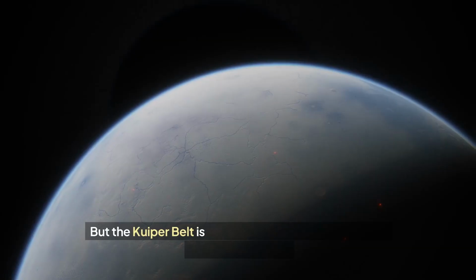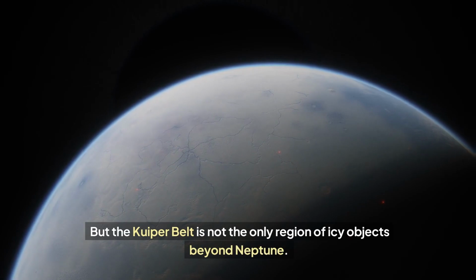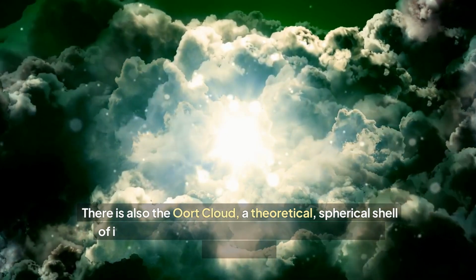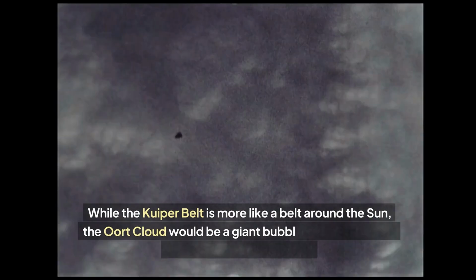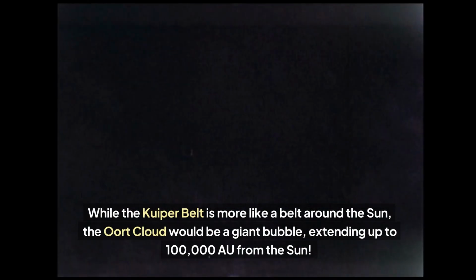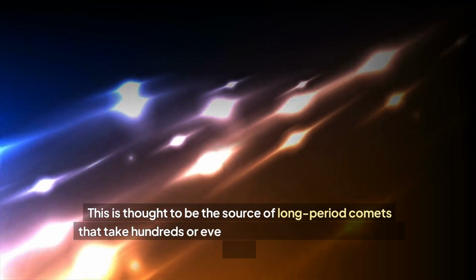But the Kuiper Belt is not the only region of icy objects beyond Neptune. There is also the Oort cloud, a theoretical, spherical shell of icy bodies that surrounds our solar system much farther out. While the Kuiper Belt is more like a belt around the Sun, the Oort cloud would be a giant bubble, extending up to 100,000 astronomical units from the Sun. This is thought to be the source of long-period comets that take hundreds or even thousands of years to orbit the Sun.